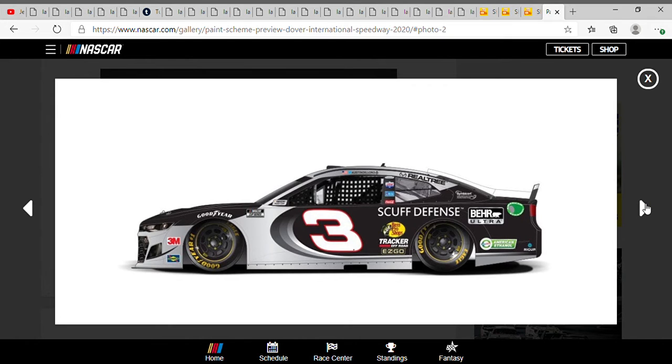Next up we have Austin Dillon in the number 3 Scuff Defense Bear Ultra Camaro. This is probably one of the most underrated Austin Dillon paint schemes that I've seen. And this is not the only one. There was one paint scheme that he ran, like, I think a year ago or something, and it was totally underrated, so can't argue about that. I think it was that cat paint scheme that he ran, oh my gosh, I think he ran it at Talladega. I think it was last year or 2018 or something, so yeah.